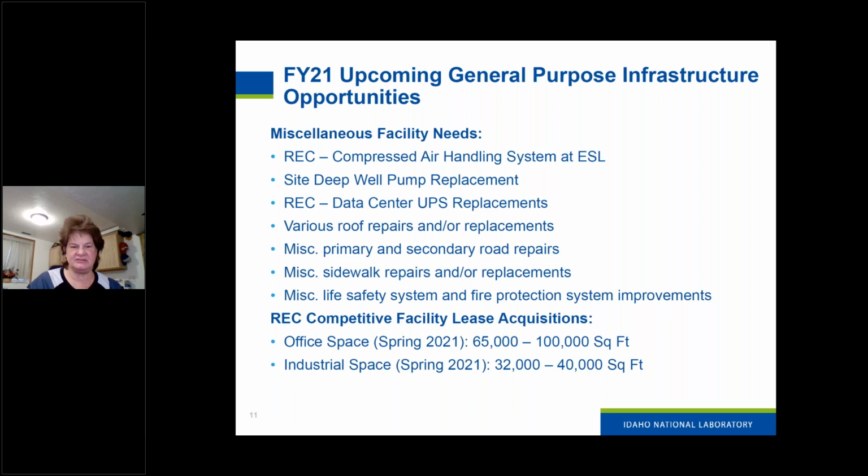So pay attention there. And I already mentioned the 2 lease acquisitions that you'll probably be seeing. Again, we've done the expression of interest for the office space, but we will hopefully be hitting the streets with an RFP by the end of January. And then the industrial space is the North Holmes Lab lease that you should be expecting to see.